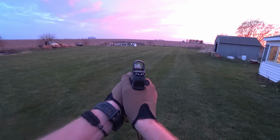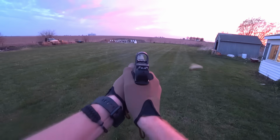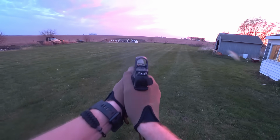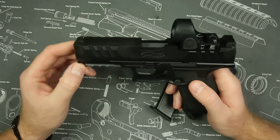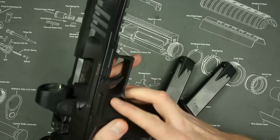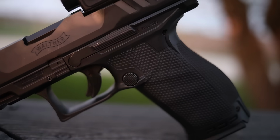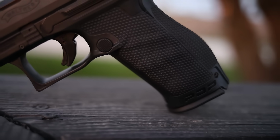Now, the Walther PDP is a gun that I've been waiting for for some time. As you guys know, if you follow the channel, I'm a big fan of Walther. I'm a big fan of the P99. I'm a big fan of the PPK, the PPQ, and particularly the PPQ Match. Not just the steel frame, but I really like the polymer frame 5-inch version, which is one of my favorite guns of all time. However, there were a few things that I felt were a little off, that if they fixed, it could be the perfect pistol. And they actually did fix some of those things on the Walther PDP.